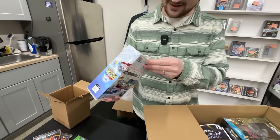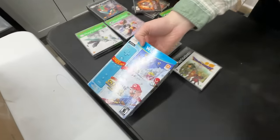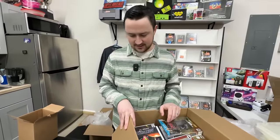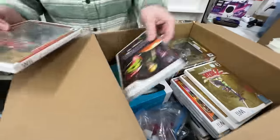Is this sealed? This is sealed, I think. Okay, that's cool. Mario Sonic with the blue Wiimote Plus. That's cool. I didn't know that was a bundle. Would you look at that? That is actually, oh, that's even more weird. I didn't even realize that was Wii U.